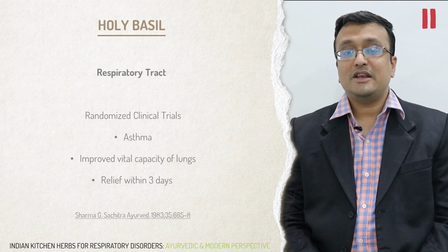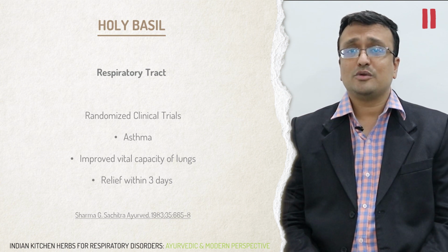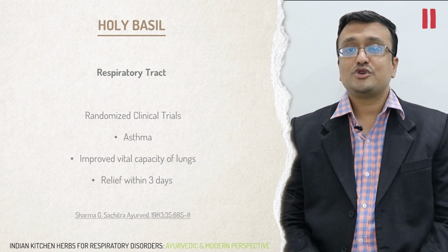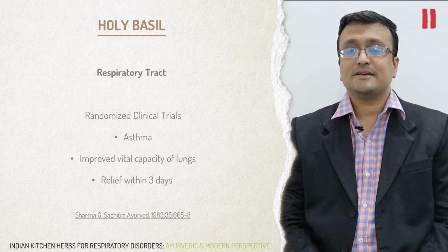It has also been found to have a very good effect on asthmatic patients. A lot of clinical trials on tulsi have been done. Just 500 mg of dried tulsi leaves taken 3 times daily have been shown to improve the vital capacity of the lungs and give relief from asthma within 3 days.